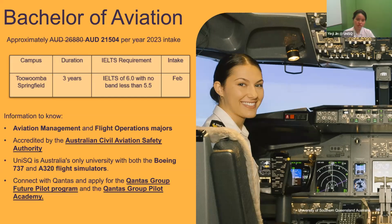If the student chooses flight operations, for the first 2 years they will study with UniSQ in theory and in flight simulators. In the 3rd year, they will go into a flight training school to do 1 year of flight training to obtain a commercial pilot license. It is accredited by the Australian Civil Aviation Safety Authority. We also have a connect program with Qantas Group, the Future Pilot Program. So top performing students will have the opportunity to sign up for the Qantas Future Pilot Program.